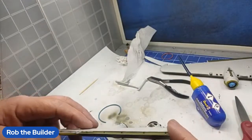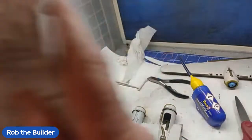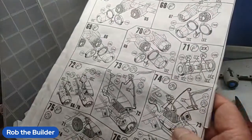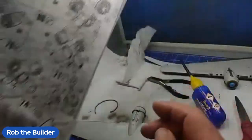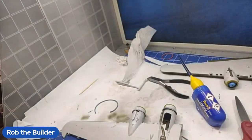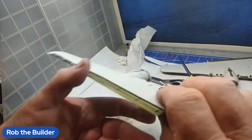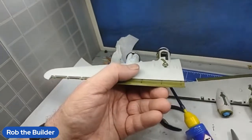I need to make sure I get the right one, so I'm going to look at the instructions. Because, yeah, that makes sense. All right, what happens here? I'll even see if I can zoom in for this. Let me get a mouthful of coffee. Oh, that's the stuff. All right, let's see if I can show you what I'm looking at here.